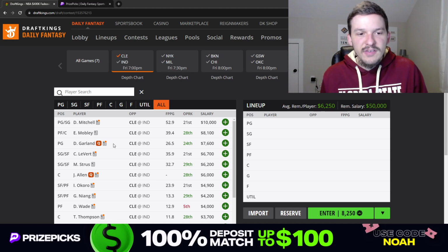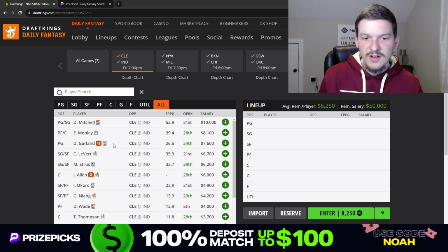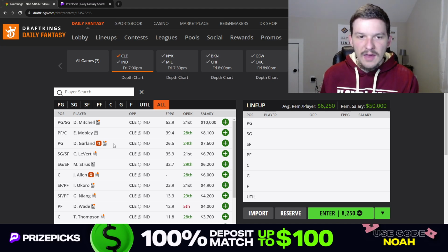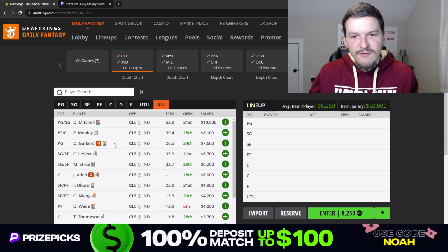I would say that if Garland and Allen both play, I really don't have interest in any Cavs, which kind of scares me because this is such a good spot against Indiana. Indiana has been one of the fastest paced teams in the league. I think Indiana is going to be a really bad defensive team as well. So I feel like somebody from Cleveland is going to do well today, but the only issue is these price tags. Again, $10K for Mitchell, over $8K for Mobley.